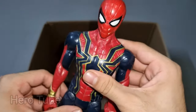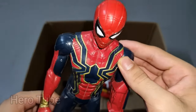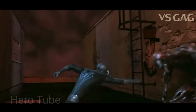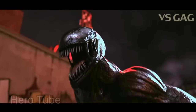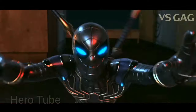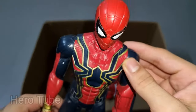Guys, wow, guys, you guys are so cool. The golden and red blue suit superhero, guys, wow, this is super cool. The heavy mechanical iron suit superhero. This is Iron Hero, Iron Spider-Man. Because Iron Spider-Man is so cool.